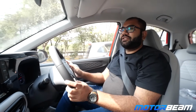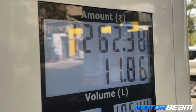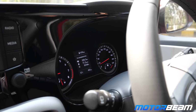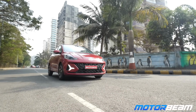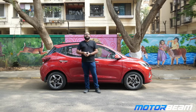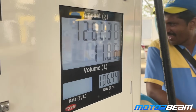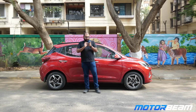And let's find out the mileage. I've come to the same fuel pump right now. I filled up the tank of the NIOS again up to the auto cutoff mark, and this car has taken 11.86 liters of petrol, amounting to rupees 1262.38. So let's do some math.